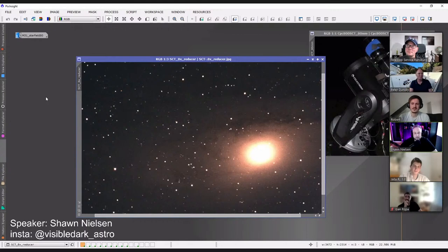So this image here was the very first image that I took of M31, and it doesn't look like anything spectacular, but at the time, to me, it was incredible to be able to capture a galaxy with my camera and telescope. And it really fueled the interest for me to keep going.